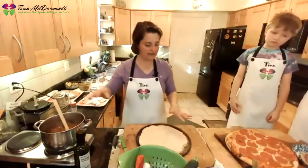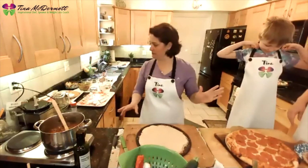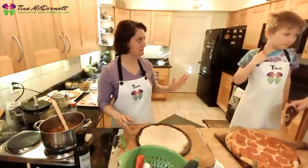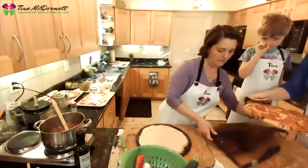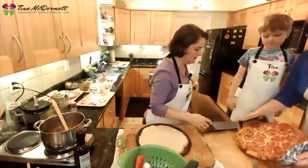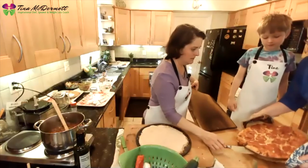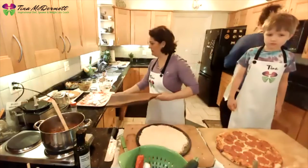We got one more pizza to make, one more gluten-free pizza. Are there any other pizzas that we need to make? Am I missing anything? But we would love your help getting this pizza off the pizza stone. Okay, so let's get that pizza off the pizza stone. Slide it. And there we go. We'll move this out of the way.